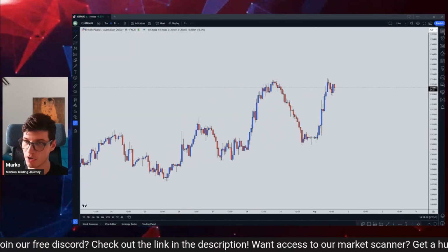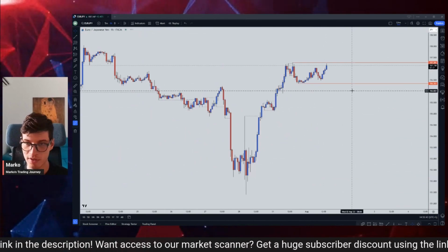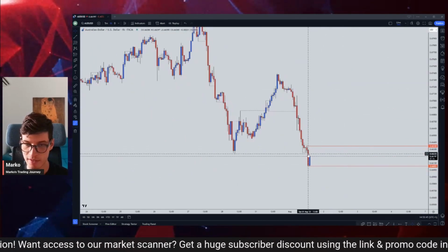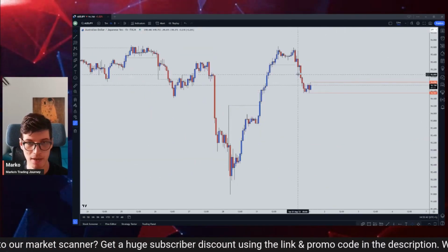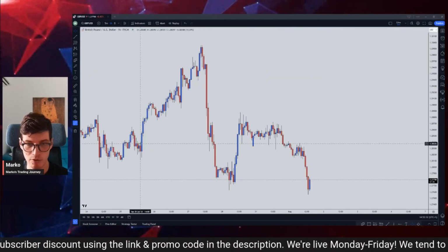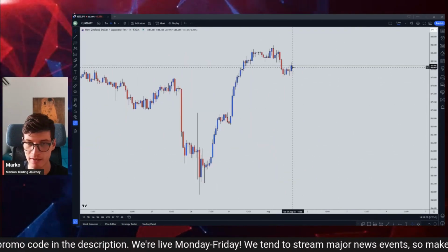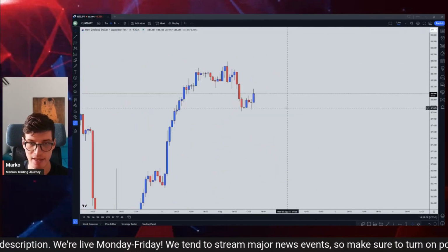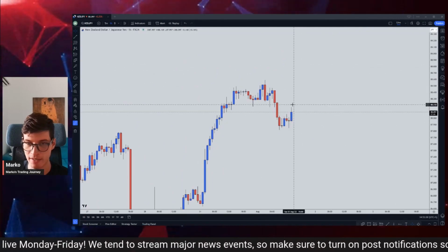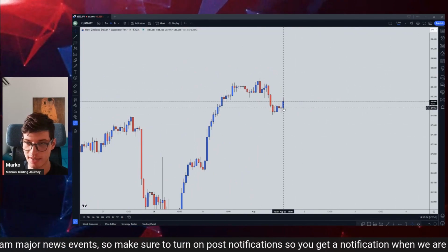Okay, so on my watch list right now, EU is not, EJ is not, AU, yes, looking to sell. AJ, no. Pound, no. Range bound for me personally. NJ, I'm looking for a sell, but this candle is now starting to show me some buying pressure. So yeah, not sure. Let's see how this candle closes.